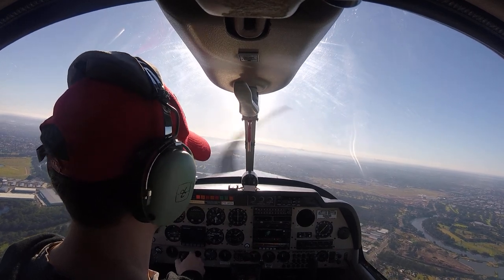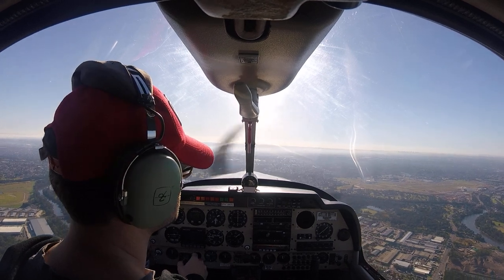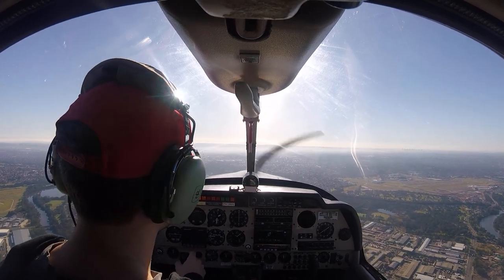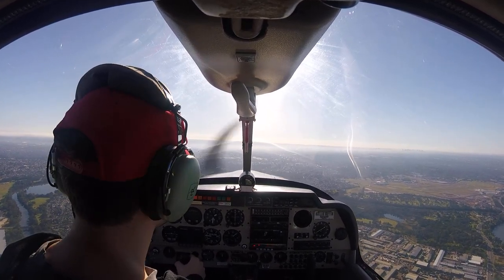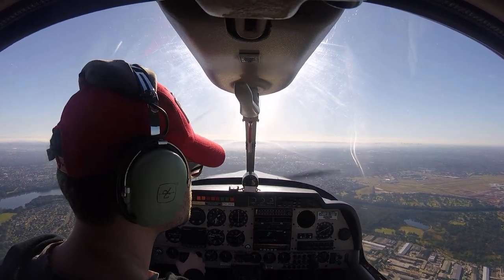Thanks, tower. Helicopter Yankee Delta is holding short of the main pad for Choppers West departure, ready. Yankee Delta, depart via Choppers West, main pad clear for takeoff. Departing via Choppers West, main pad clear for takeoff, Yankee Delta.